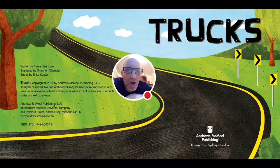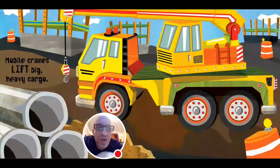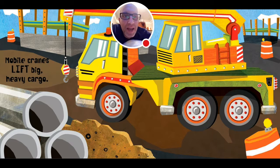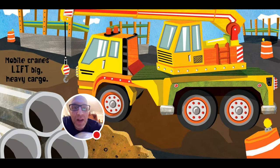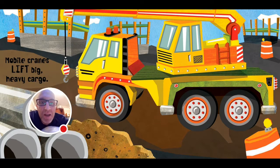We're going to go on a little journey all about trucks. The different trucks. This one's called a crane. It's got a big arm and a big wire with a hook at the end. And the hooks lift heavy, big cargo.